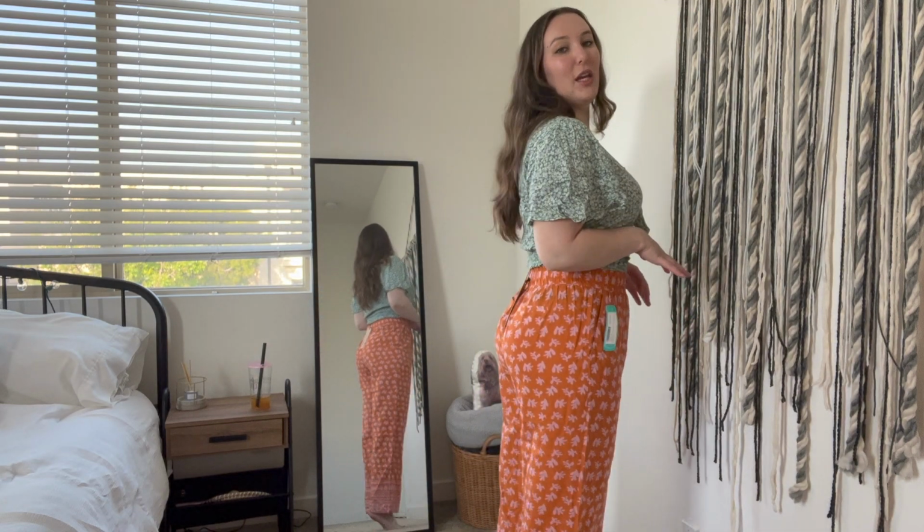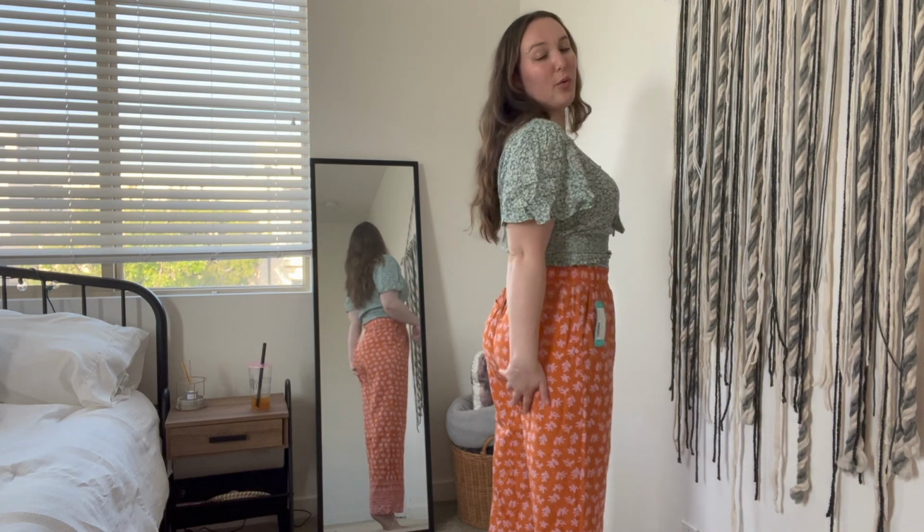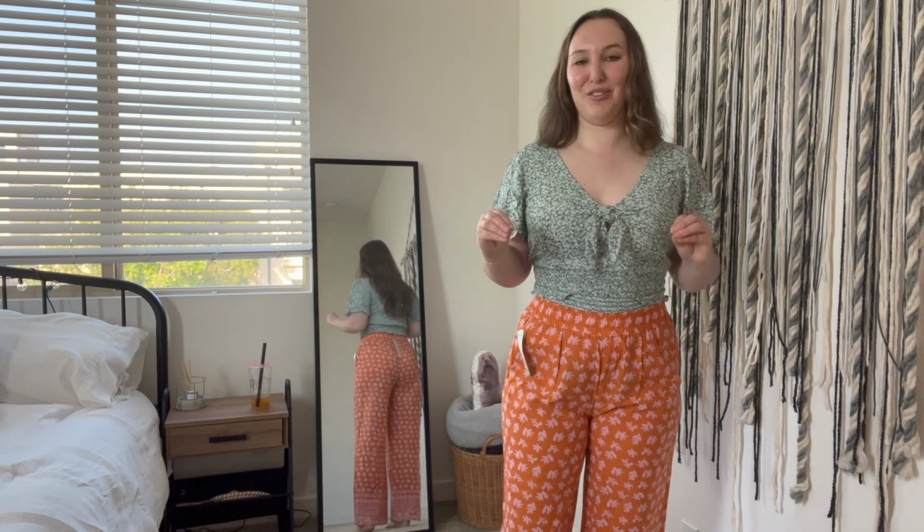So these are so cozy and soft. They're very, very lightweight. I appreciate that they have pockets, and this elastic is not itchy or too tight or anything. Lengthwise, they fit me so nicely. I could wear heels, I could wear flats. These are awesome. I really, really like these. So I can't remember how much they were, but I'm hoping they're not too expensive because they are so fun and so cool.